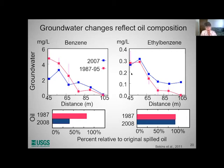And the reason why is because it's so insoluble. You can see that the concentrations are an order of magnitude lower than the benzene concentrations. It's an order of magnitude less soluble. And compared to what was in the oil when it originally spilled, which would be 100%, we're still at close to 90% of what was in the original spilled oil. So these low solubility compounds are going to be in the oil for a while and forming a source of groundwater contamination.